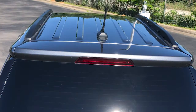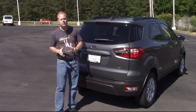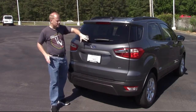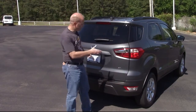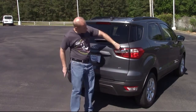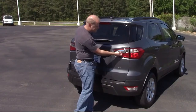Now, one thing that I like here, a lot of people might not like this feature. Tell me down in the comments what you prefer. Instead of having a lift gate, this actually swings open. And the good news about that, once you figure out how to open it, if you're looking for a button back here where you would normally expect it, that's not where it is. It's actually right here. It's part of the taillight housing back here, right here under this piece of trim. There is a button right there.